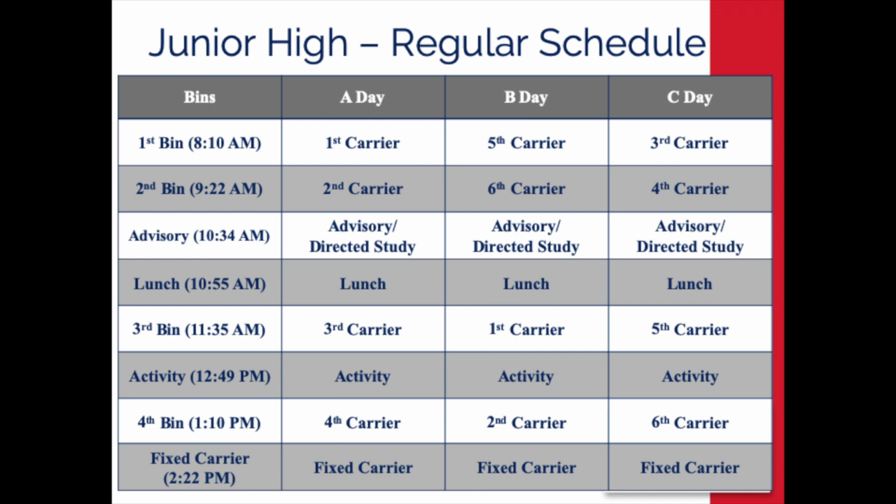The calendar on the Jackson Prep website will indicate which days are A, B, and C days. Students can also look at the TV monitors inside the junior high and senior high hallways to find out if it's an A, B, or C day.